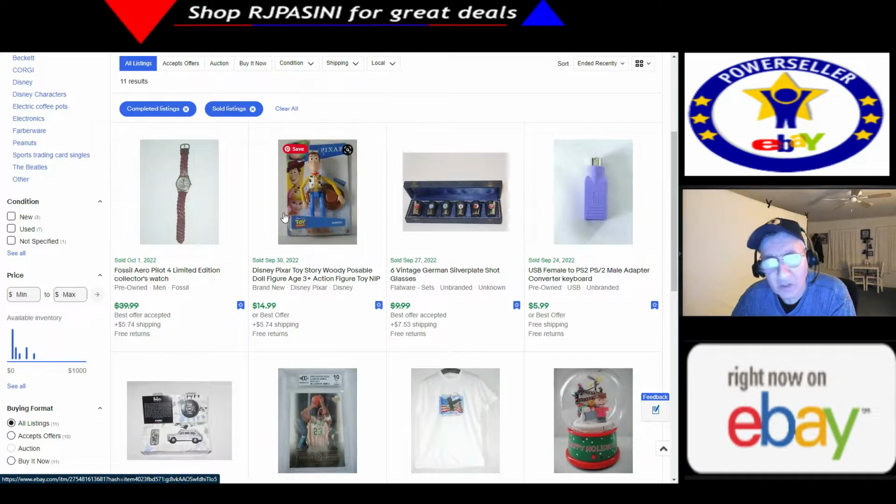This here was for $14.99. That's what the buyer paid. This one over here, believe it or not, I think the person offered me $7. I had it for a while. I took it. So that's where you see the little slash mark there, because it's best offer. And this one here for $5.99. Again, no one made a best offer on it. I guess they felt it was cheap enough.